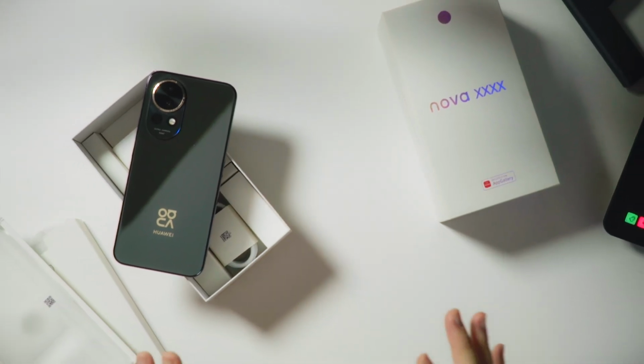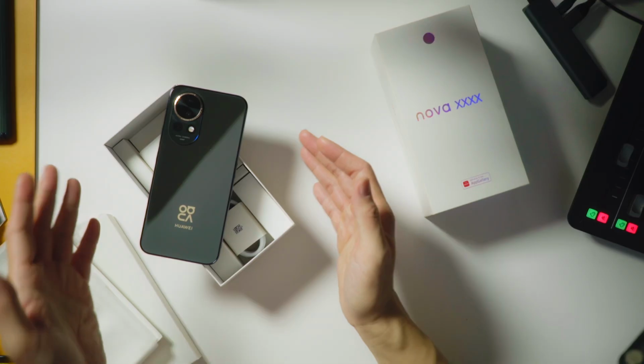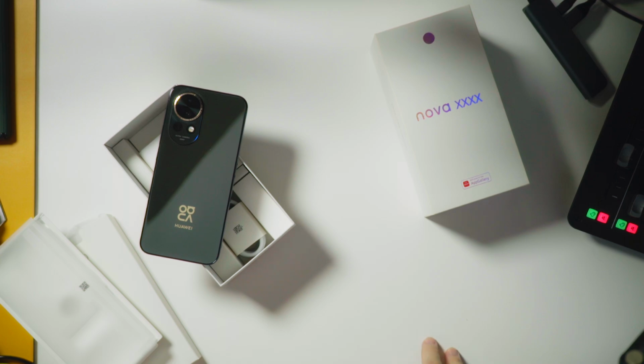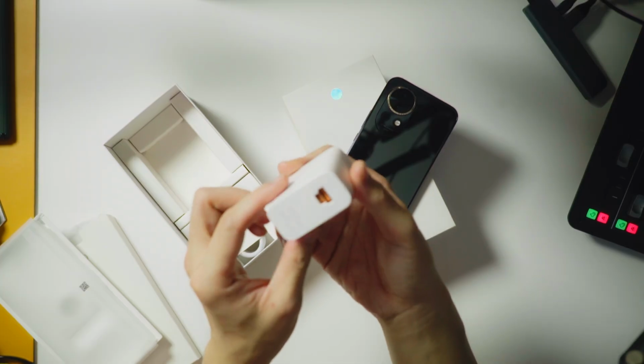And then of course, there's the battery life. We're looking at a 5,000 milliamp battery, which might sound average on paper, but with Huawei's software optimization and EMUI 14, I constantly got a full day and a half of use without even hitting battery saver. The 100 watt Huawei SuperCharge Turbo is also here. This thing can go 0 to 100 in about 40 minutes, and it's very impressive. Quick top-ups when needed would not be a problem.